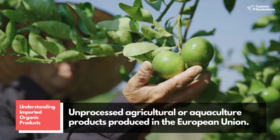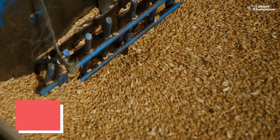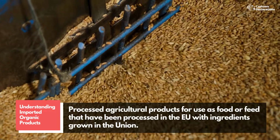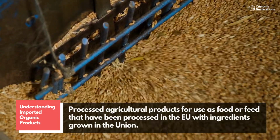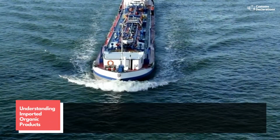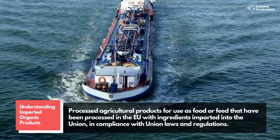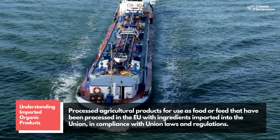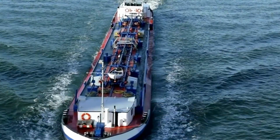Unprocessed agricultural or aquaculture products produced in the European Union. Processed agricultural products for use as food or feed that have been processed in the EU with ingredients grown in the Union. Processed agricultural products for use as food or feed that have been processed in the EU with ingredients imported into the Union, in compliance with Union laws and regulations.